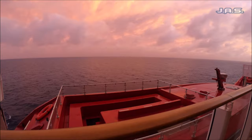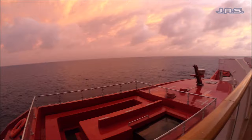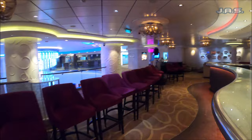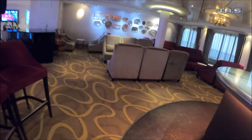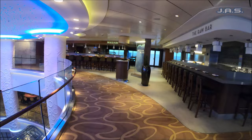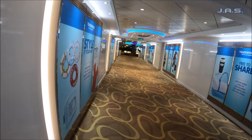Sun's coming up. It's a lot warmer than it was before, though, I'll say that. And then you got Wasabi and Ocean Blue, the raw bar. I didn't go to these places, I just didn't feel the need to. This definitely smells like fish.